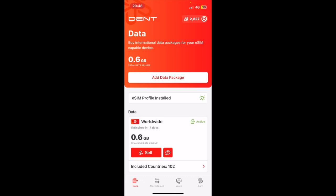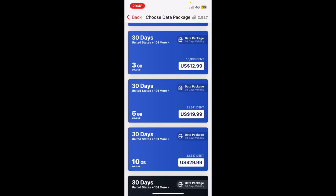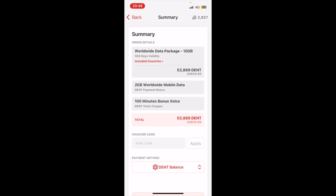If I go back to the marketplace and add a data package, and let's select a 10 GB package, now you will see how the value gets brought back to the consumers. For the 10 GB 30-day package, or even the 10 GB 365 days package, you get a $49.50 price tag for 365 days validity, and that SIM is valid in nearly 90 countries. If I change the payment method to Dent balance, you immediately get 2 GB of additional data, which means basically you get about $4.99 in value.